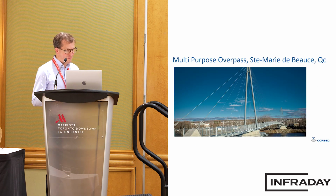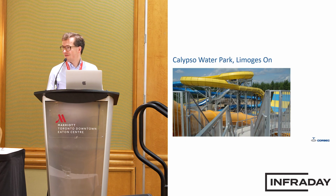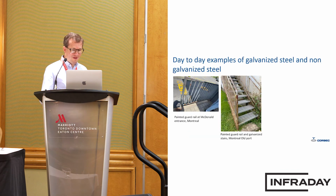There is an example of a multi-purpose overpass in Sainte-Marie-de-Beauce. The Calypso Park, maybe some of you know this park close to Ottawa. All the structure is galvanized. Every time I go with my children, I look at the galvanizing and how it resists. In that project, there is a company that can rent some modular parking. So if there is some event and they need parking for 6 months, they can arrive with the galvanized parking. Two more slides.